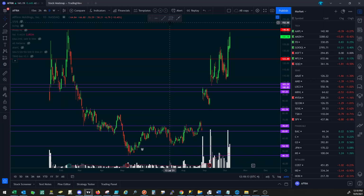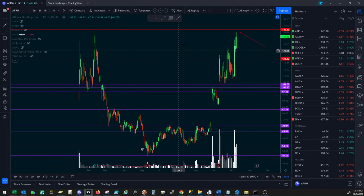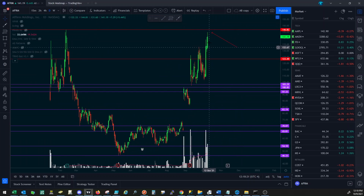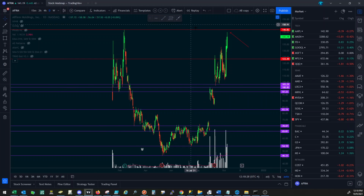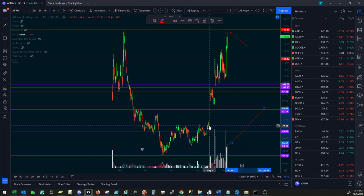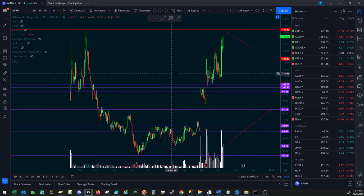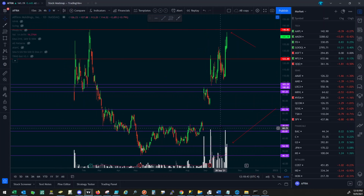If it breaks 146 right here, this can go even higher. I think we might be in for, we touch that, we come back down a bit, and then we go up. I think that's how this is playing out. You can see the volume just exploded down here ever since they announced this partnership with Amazon. And why not? Because they're really capturing a lot of the North American market.